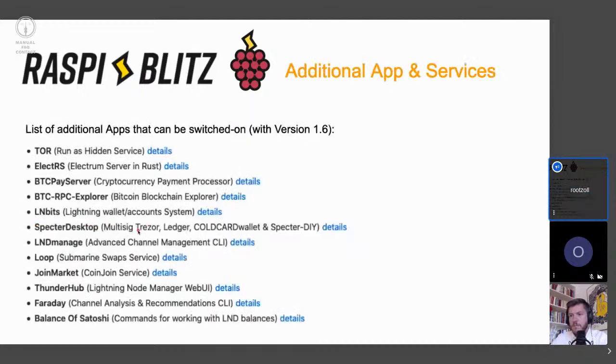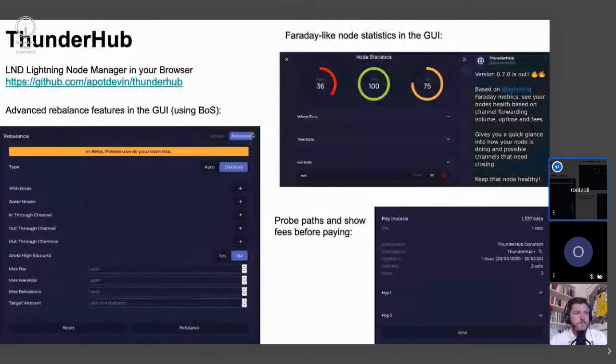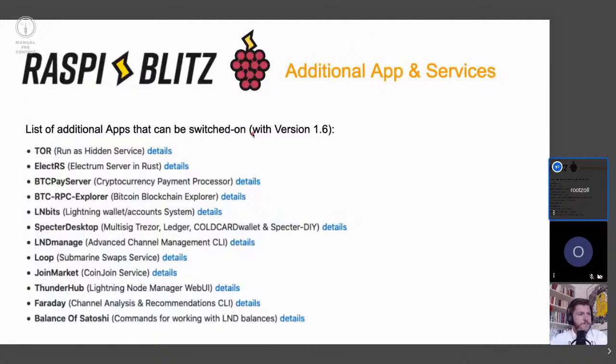Once you have set up all those things, the Raspiblitz offers you, over the last versions, since we have the Raspberry Pi 4 here, a lot of power to run additional apps, and you can see the list of apps and special services you can install has been growing. Not too quick. So, for example, just to give you a quick overview of what we have: you can install Tor and run it as a hidden service.